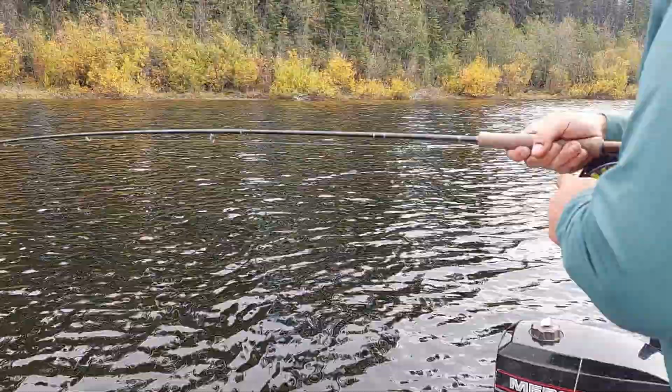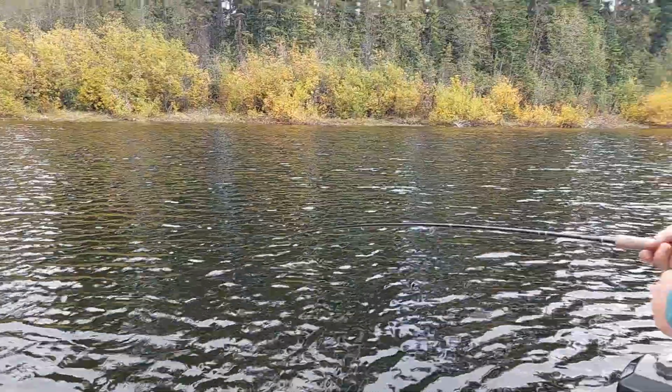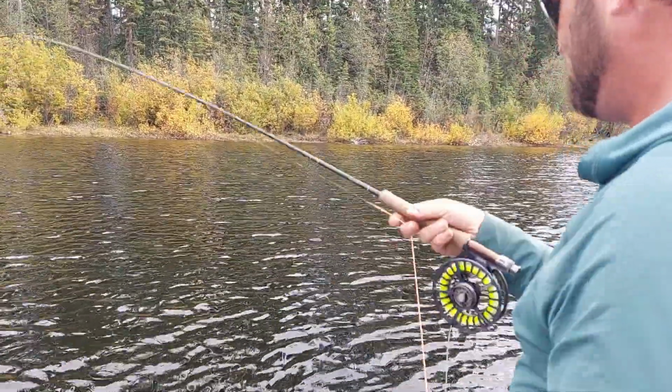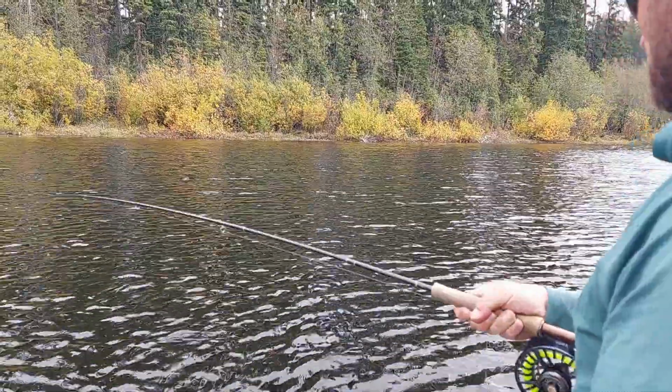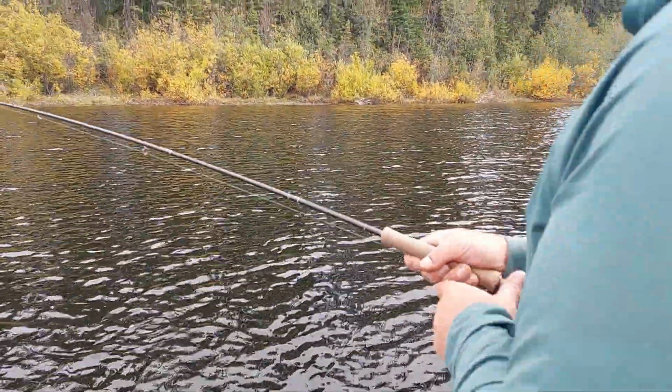What are you doing over here? Well, to say it's been a day, not always what you expect, I guess. This is probably the fish of the day. Let's see what he looks like.